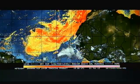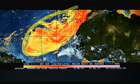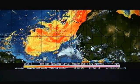Here's another look at the Saharan air layer that I just mentioned. Pretty dry and stable air mass working its way out over the Atlantic. There's the tropical wave. These two will probably interact in a negative fashion with each other, and that tropical system doesn't have much of a chance to develop.